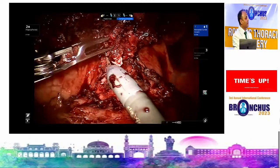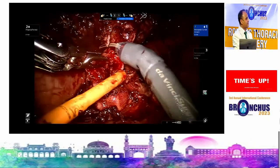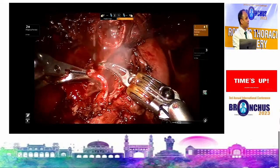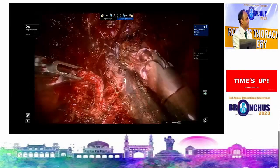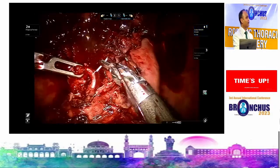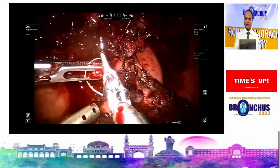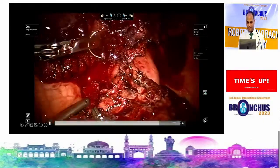Bronchial transection was completed. There is always a bronchial artery at the back of the bronchus. Then the bronchial stump was sutured. Suturing is very easy with the help of the robot. Dr. Bhushan has also demonstrated it.